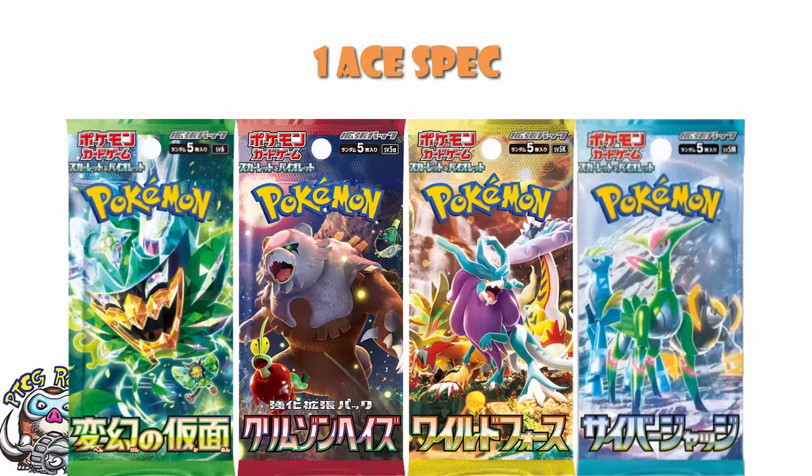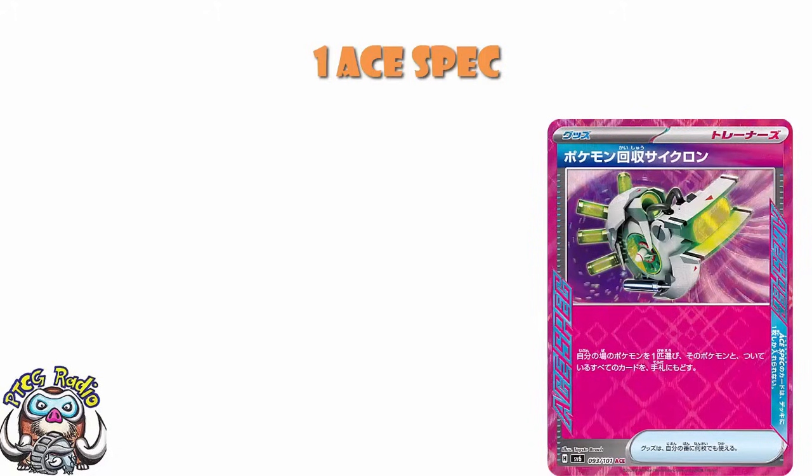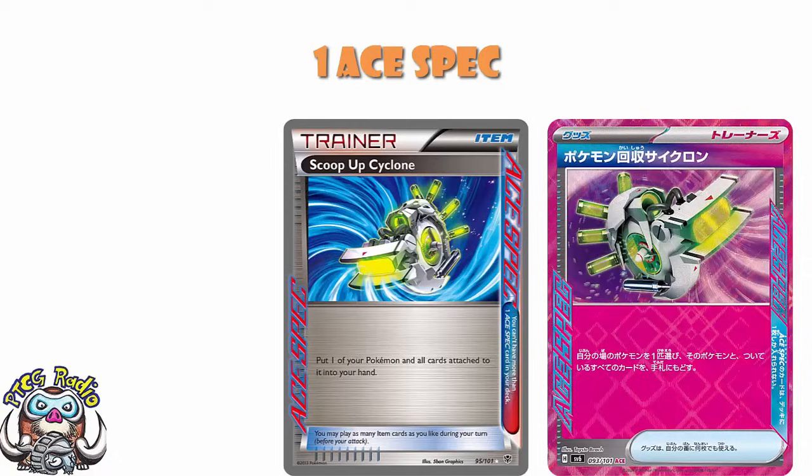Cool. What did they get this time round? They got Scoop Up Cyclone. That is a reprint, of course, of the old Scoop Up Cyclone we had during Gen 5. And it lets you pick up one of your Pokemon. Is it the best one from this set? No. Be honest with you, it's not. Is it a cool Ace Spec? Yeah. Yeah, it's not too bad. So if it's not the best Ace Spec from this set, apparently we can do better. How can we do better?